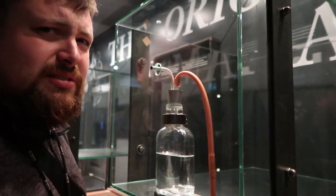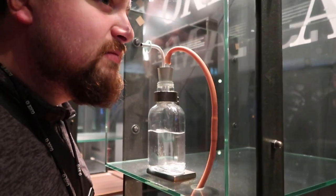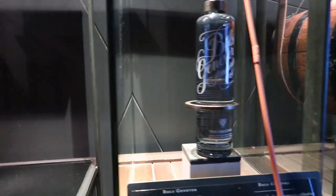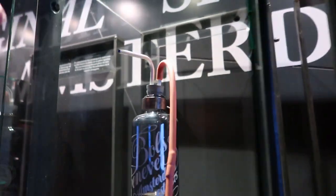Is the original recipe as written by Lucas Bols in his recipe book. That's nice handwriting, isn't it? Yeah, he did have nice handwriting. This is their secret ingredient. Frank doesn't look impressed. It just smells like rubbing alcohol. An age old special ingredient, because it's a special ingredient. They've got to keep it secret, they can't be telling everyone who comes to the museum.